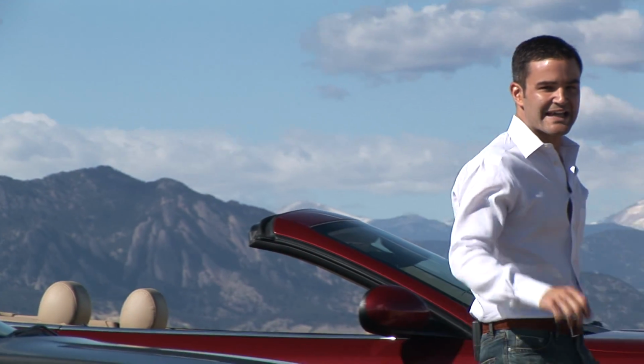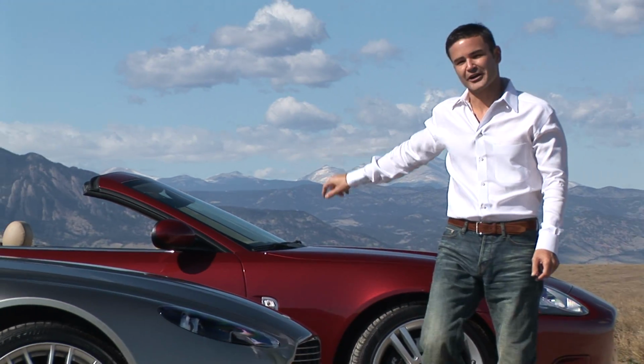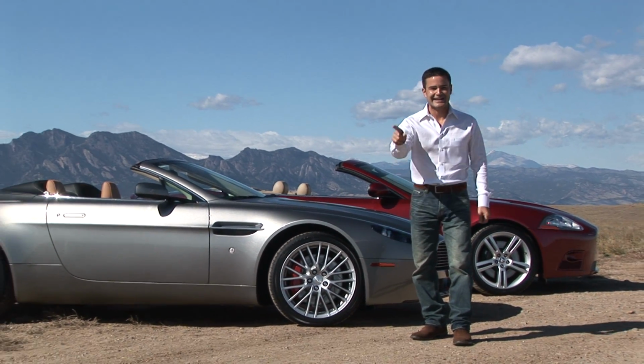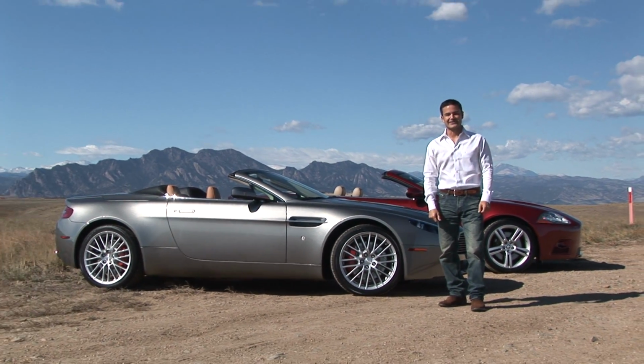Fabled British marques, Aston Martin and Jaguar have been rivals on the racetrack and the road for decades. Today, they shoot it out on NiceDrivz.